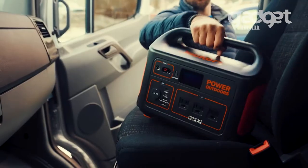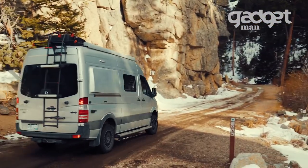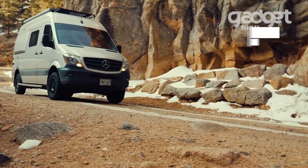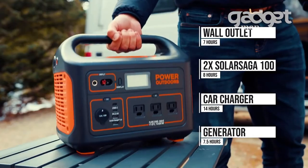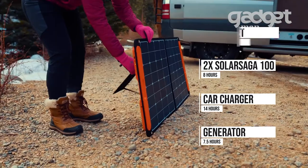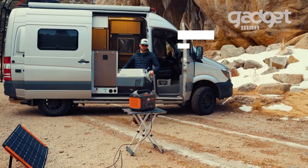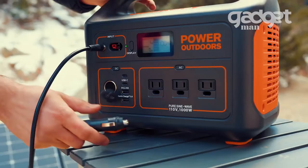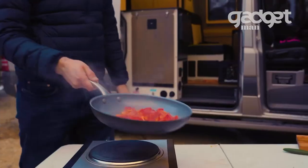Take the Explorer 1000 with you everywhere, and you'll never need to worry about running out of power again. Once the unit reaches low power, you can plug it into a wall outlet, car charger, generator, or better yet, try pairing it with our 100-watt solar panels to recharge on the go and completely eliminate your carbon footprint. We've equipped the unit with an MPPT solar charge controller to offer up to a 20% increase in charging efficiency.